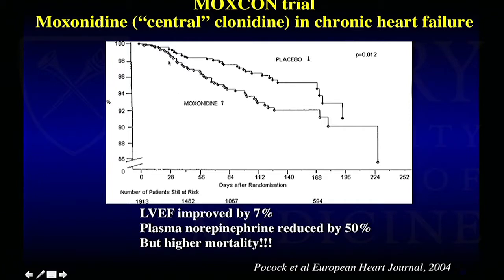And this was probably the trial with the most negative effect on patients with chronic systolic heart failure. While the ejection fraction did improve by 7% and the norepinephrine levels were reduced by 50%, they had to eventually stop the trial because of worse mortality. Now, that was back then, and there were no defibrillators back then, so patients really literally started to drop dead within 30 days of enrollment.